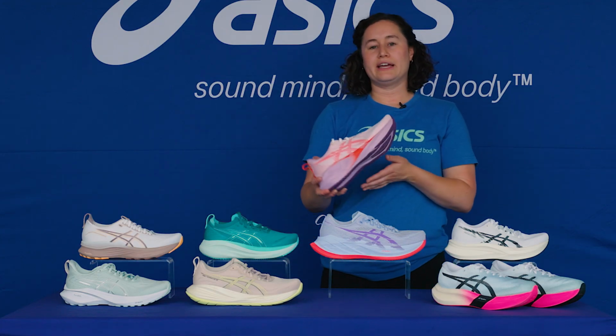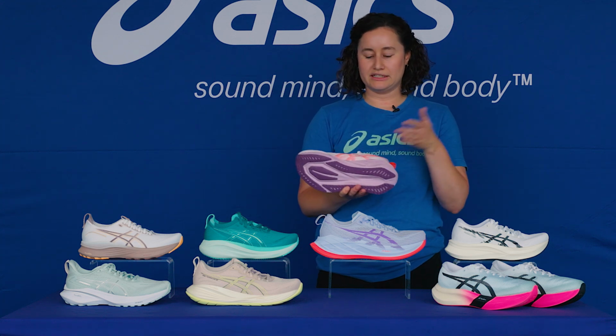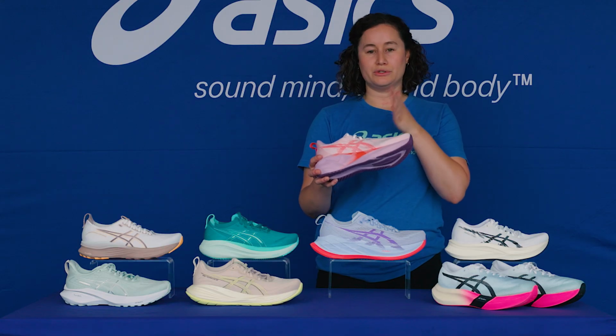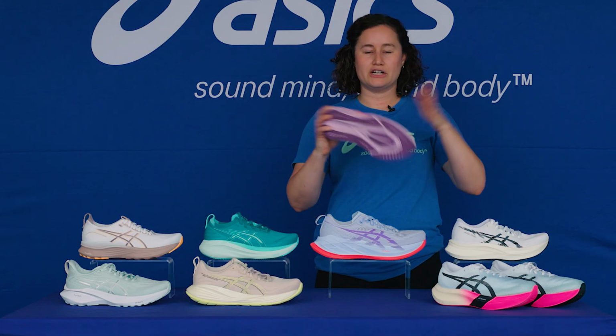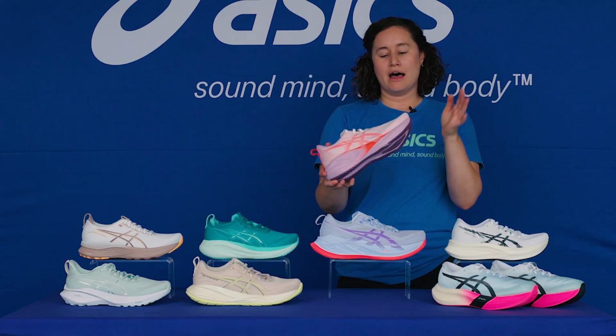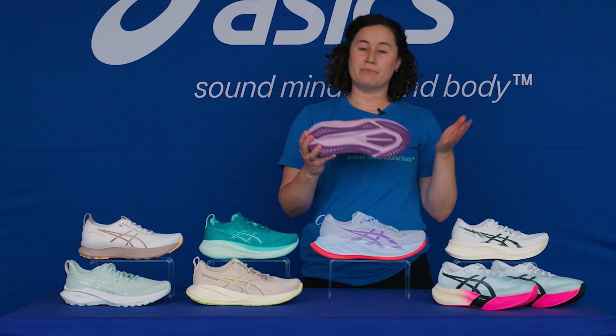With the Bounce category, again, it's still a neutral training category, so there are no medial postings to help support any pronation. It is for those who have a really neutral gait or potentially supinate, roll out. You'll want to look at these types of products. So the Nova Blast 5 that I have in hand is packed with our FF Blast Max.